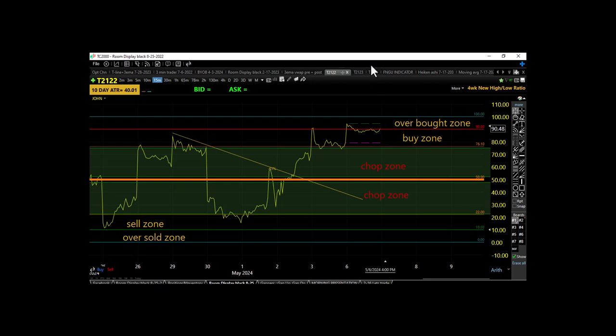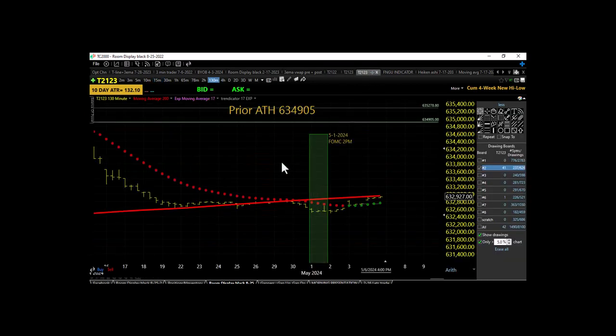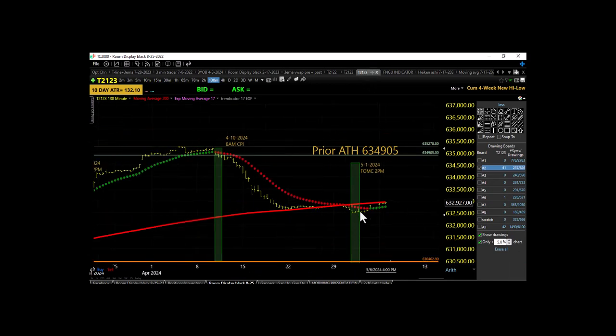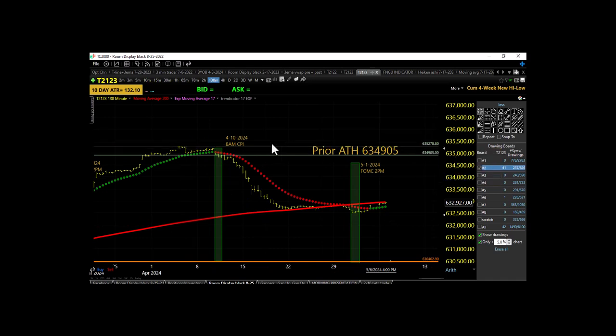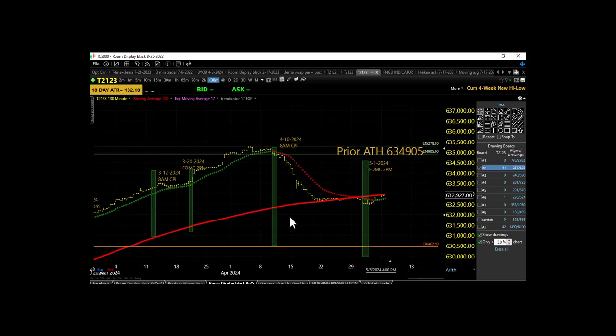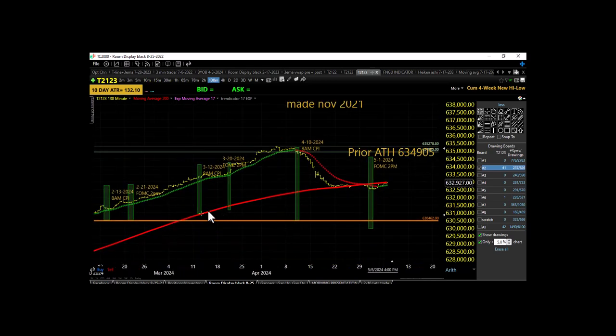We'll see what happens. Okay, T2123 3 bar. So here's the all-time high up here. That's the 535, 278, 80 number. That's the all-time high. This is the prior all-time high, 634, 905. You can see ever since we've hit the all-time high, we've been melting back down, actually falling, down to a rising 200 SMA right there.